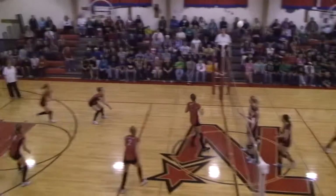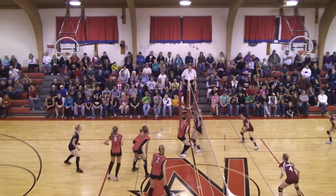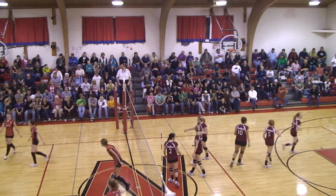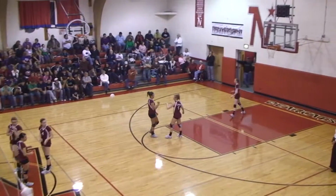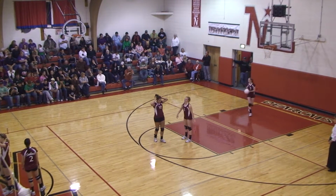Rachel Crum to serve for Langdon. Taken by Kelsey Tubner. Here's a setup around Kelsey left side, and Kelsey's spike is blocked into the net by Hart. 4 blocks for Mackenzie Hart now, stuff blocks to go with her 14 kills tonight. And it's 14-3 Langdon here in game 3.